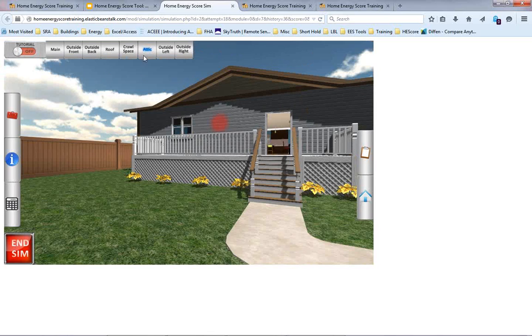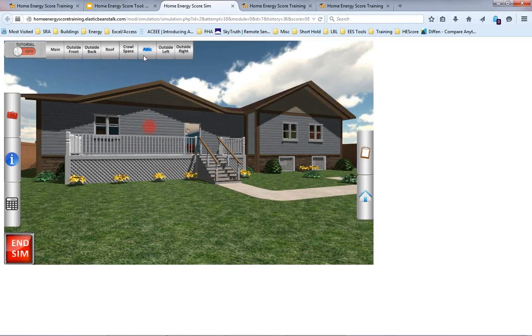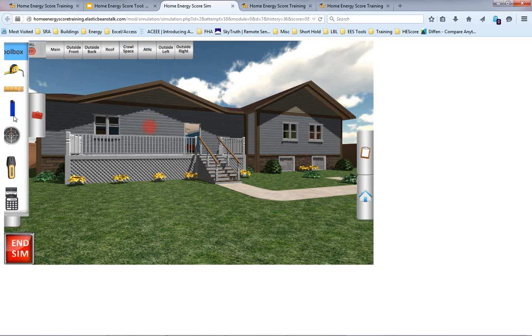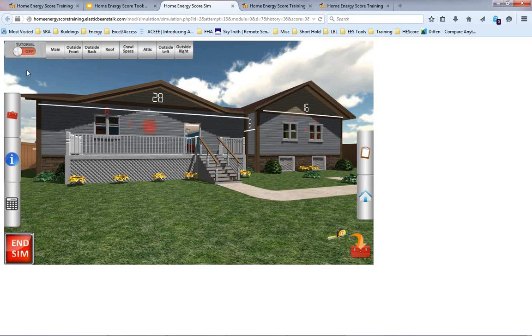So let's sort of show how somebody might collect data. So we move around, again, using the cursor buttons on the keyboard. We're going to determine our square footage. So we open our toolbox, we turn on our tape measure, and we can now see the dimensions for the house as well as for the windows.